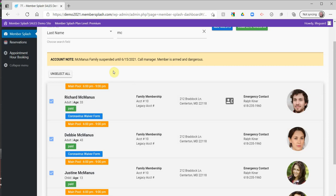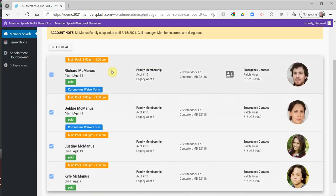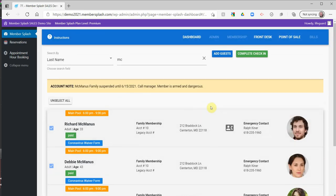Oh, and look, we also have a check-in note. It turns out the McManus family had been suspended, and you need to notify the manager. That's just for informational purposes, but you can use check-in notes for any one of your accounts if there are any special circumstances. At this point, we've selected all, and we're ready to check in the McManus family. But what if they've brought a guest?